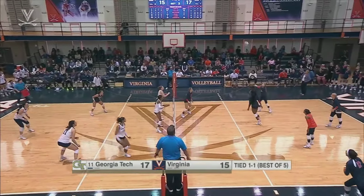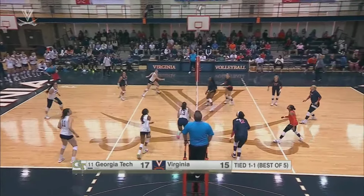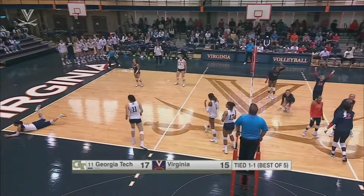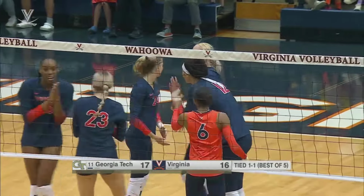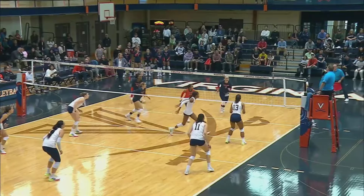Here's another long rally between two ACC squads. Near side swing. Carvacho popped up in the air. Virginia with a second try. Gamillion. Carvacho. Yes! Virginia back within 1. The Cavaliers are 22-41 versus Georgia Tech all time.